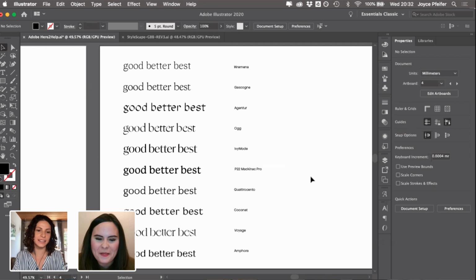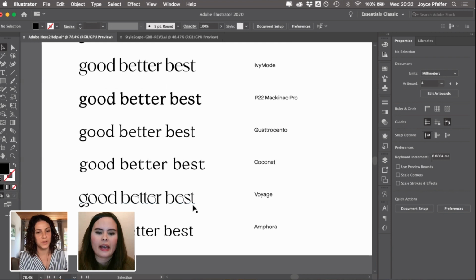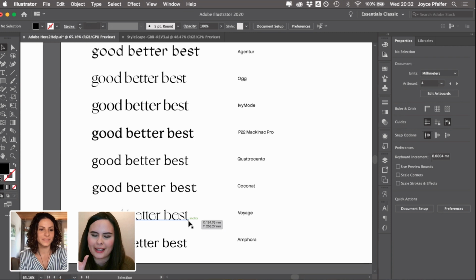So I actually used Voyage for my recent project, the one with the elopement planner, and it's gorgeous. With her, it was because it kind of reminds me of the old Gaelic type form, the letter forms and stuff.